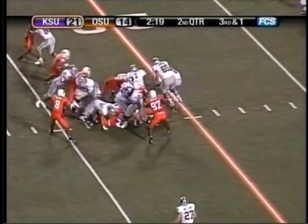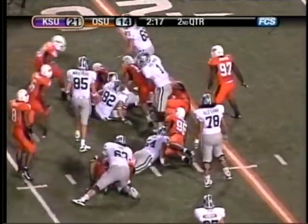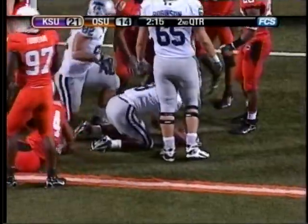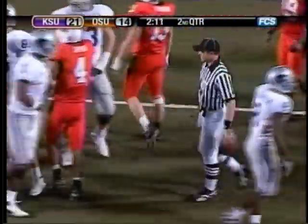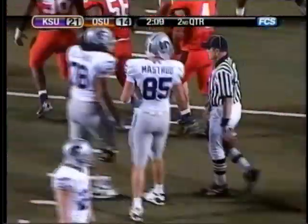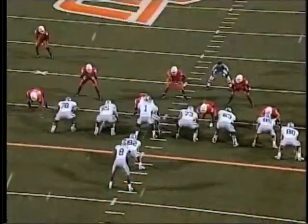Cowboys 8 in the box. The snap is fumbled. It's loose. And who has it at the 21-yard line? K-State's recovered, but for a loss of 2. And the Wildcats will have to punt, and the Cowboys still have all 3 timeouts left. And they'll take one right now.